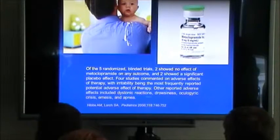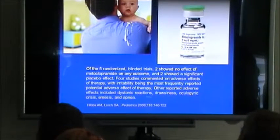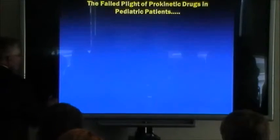And if you look for evidence of whether it works or not, you really don't find much to say that it is a very good drug to treat reflux. You find a lot that says this thing has some severe adverse effects. But how much metoclopramide do you think is prescribed in North America? Children. A lot. A lot. Okay. Even family physicians will give it out because there's rarely an option.